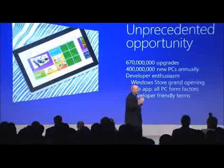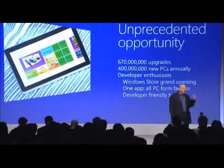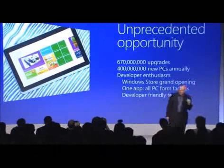Developers around the world are facing a time of unprecedented opportunity with the grand opening today of the Windows Store. As Steven said, there are 670 million Windows PCs just waiting to be upgraded to Windows 8. That is a very large number, even in the world of large numbers in this industry. Additionally, in the next year, analysts forecast sales of another 400 million new PCs, most of which will run Windows 8. As I travel the world, I see developers who are very enthused about this opportunity.